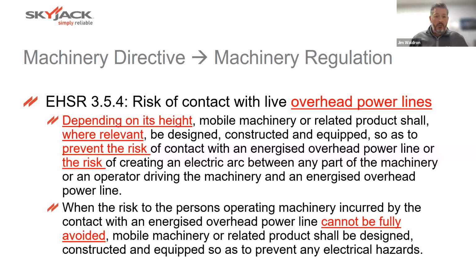As written today, the only machines that can be placed on the market would be fully insulated machines. There's very little wiggle room for anything other than fully insulated machines, which at the moment constitute a very small proportion of the in-service fleet. Touching on Peter's presentation, which I thought was very interesting, 95% of work on overhead power lines is on de-energized lines. It's only 5% of work that's using energized lines. But this requirement will apply to all machinery that's placed on the market into Europe.